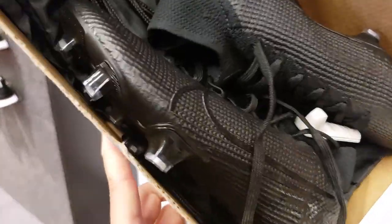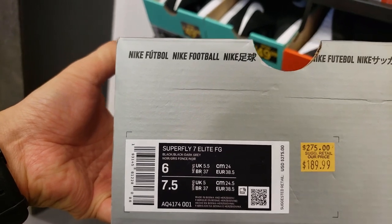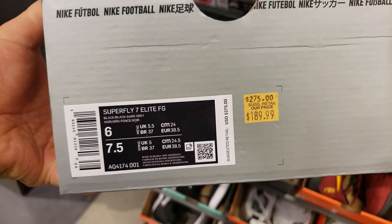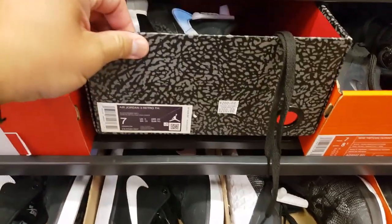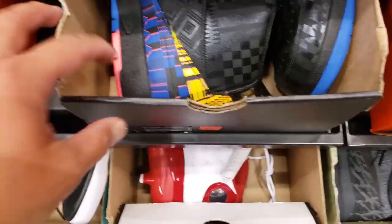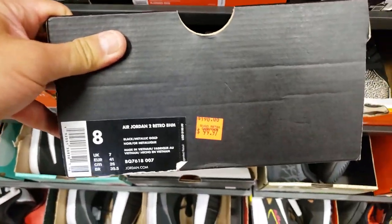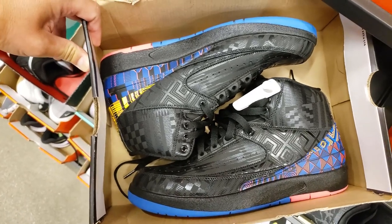Is that some soccer cleats or something? Oh, these are the Mercurial Superflies. Yeah, man, good. $275. That's crazy. More Tinkers, still going for retail. Still got that 30% though. Dang, Black History Month. $70 after the 30% off. $70, you guys. That's a steal.